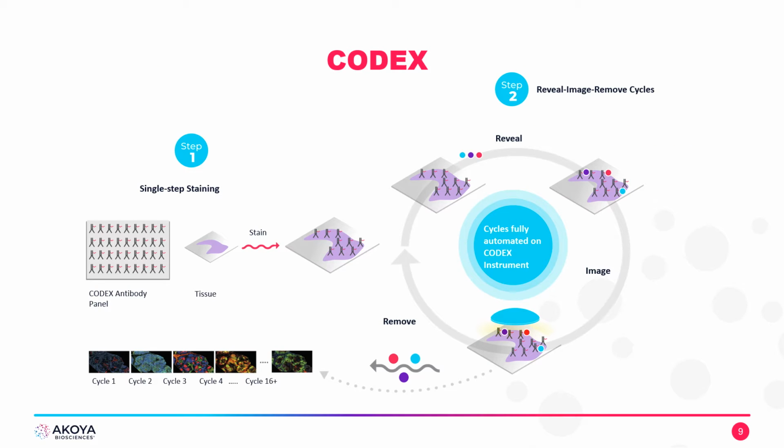The protocol is very simple and fully automated, with the software controlling the Codex stainer on the side and the associated microscope. Codex relies on a repetition of staining and imaging cycles with oligo-conjugated antibodies revealed 3 by 3 with fluorescent antisense reporters. The only step one has to do is to cocktail antibodies as much as they want, fix them to the tissue, and walk away. The Codex staining platform and microscope does the rest.